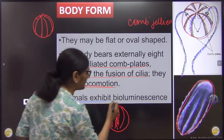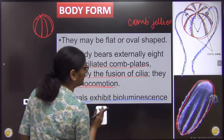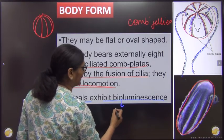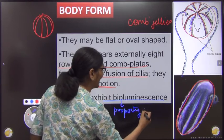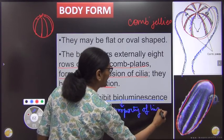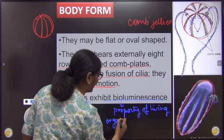The animal exhibits bioluminescence. What is bioluminescence? The property of living organisms to emit light. I'll give you an example.